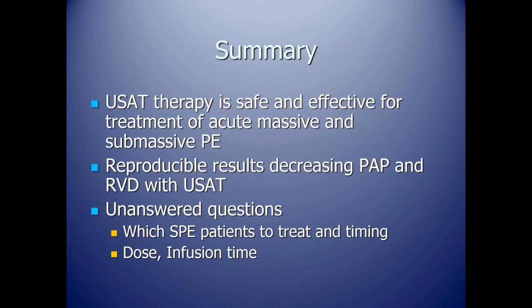So, in summary, right before we take questions, I think you've seen that ultrasound-assisted thrombolysis with the EKOS device for acute massive and submassive PE is safe and effective. People have seen pretty reproducible results, seeing decreased pulmonary pressures and RV dysfunction with this EKOS therapy.